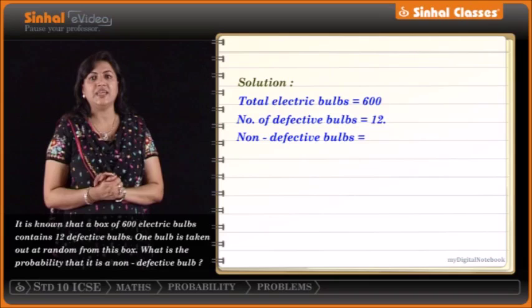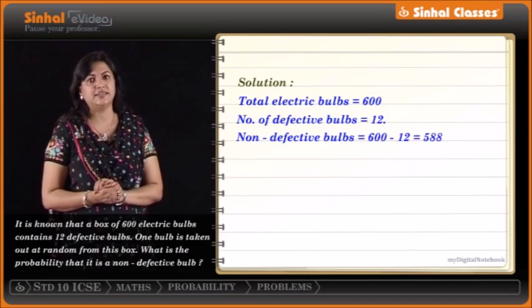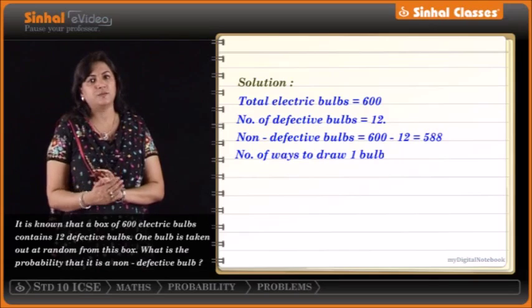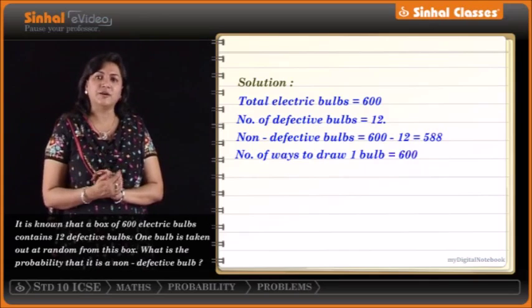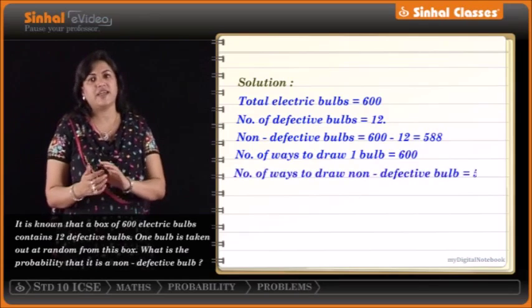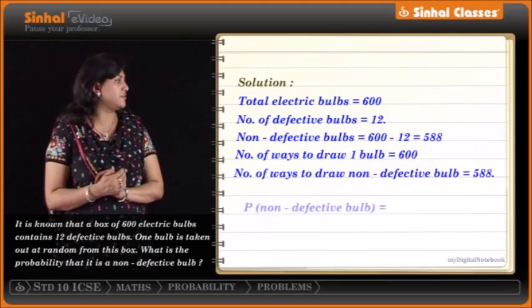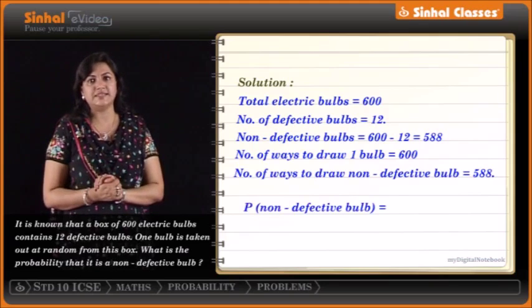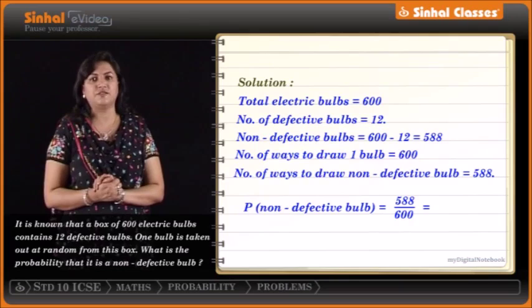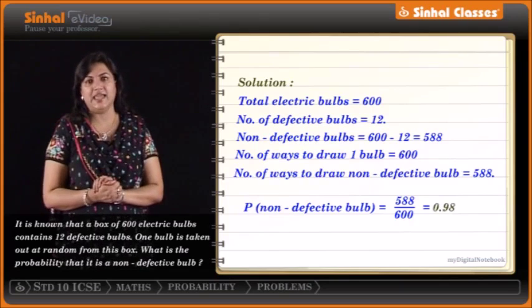non-defective bulbs would be 600 minus 12, that is 588. Now the number of ways in which you can select one bulb would be 600, and the number of ways in which you could select one non-defective bulb would be 588. So the probability of getting a non-defective bulb is 588 upon 600. We can leave this as a fraction, or we could convert it to a decimal form. Let's do it in the decimal form as 0.98.